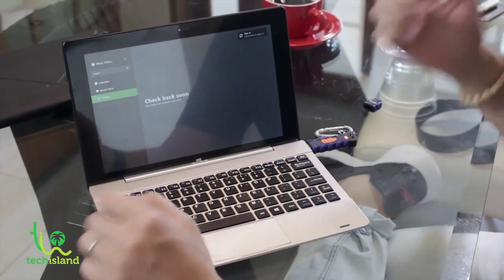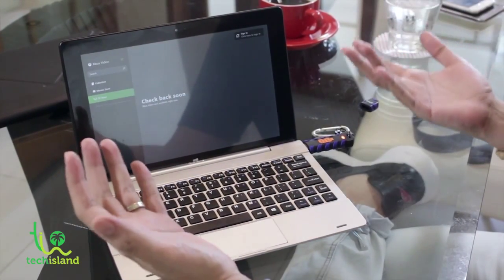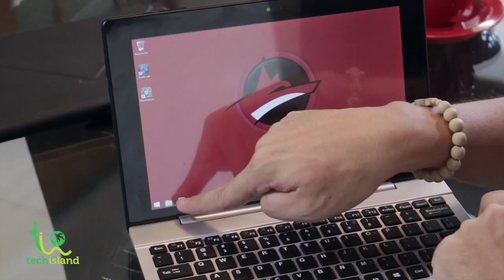So maybe some of you may be saying, well, I've already seen that. I've already seen a Windows tablet in the market. I've already seen a laptop where you can detach the monitor and it becomes a tablet. I mean, what's new? Why did you say this is a really cool device? Why did you say that it's something that's going to blow our mind away? Well, I'm about to show you why. Check this out.